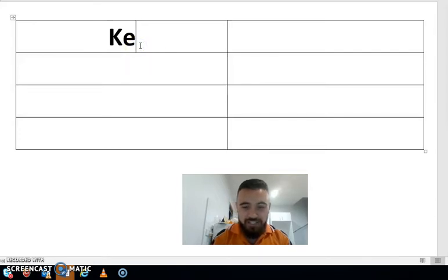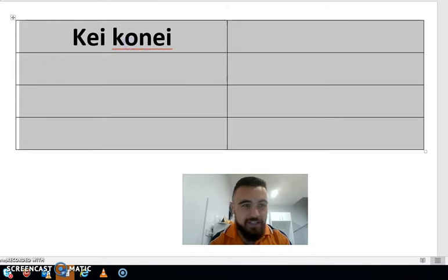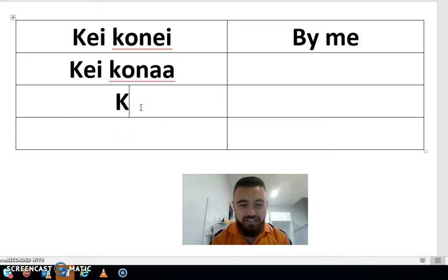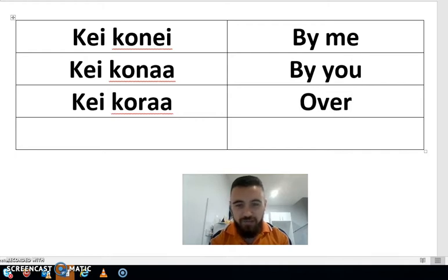So first one is Kei kōnei. So kōnei basically means by me. So by me. Next one we're going to look at is Kei kōna. That's right, double A, kōna. And the other one is Kei kora. So by you. And a simple way to describe this one is over yonder.